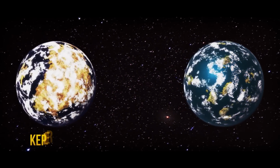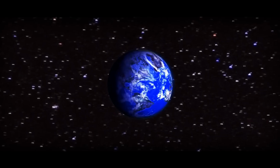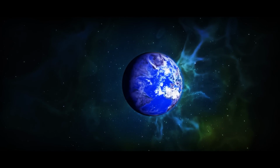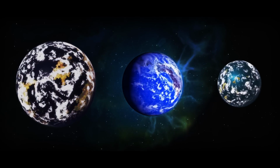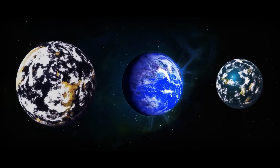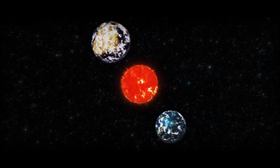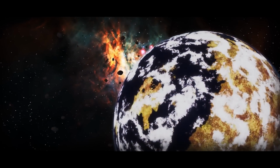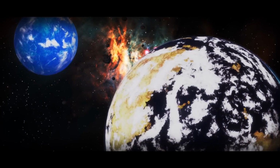Kepler 62e and 62f. These planets were called the most Earth-like before we discovered Kepler 186f. They're very comparable to our home. Kepler 62e is about 1.5 times larger than Earth, and Kepler 62f is just slightly smaller than that. They're located in the constellation Lyra, which is about 1,200 light-years away from us. They both also orbit a red dwarf. 1 year on Kepler 62e lasts about 122 days, even less than on that first planet we talked about.